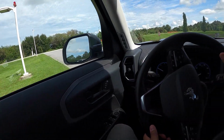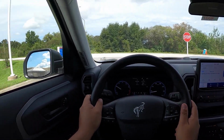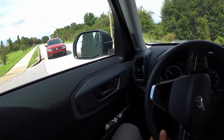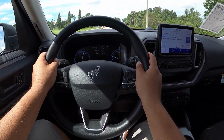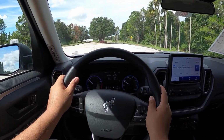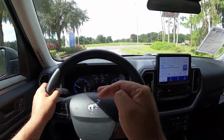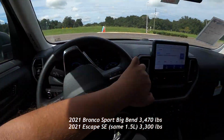All right, guys, let's head out this way. I think this girl's heading in here, so we can go ahead and go. Let's put a little power down. Nice torque. It's got a nice punch at the bottom, so it does not feel slow by any means. I figure this thing's about the same weight as an Escape, maybe a couple of hundred pounds heavier with a 4x4 system in it, but overall it feels very good.